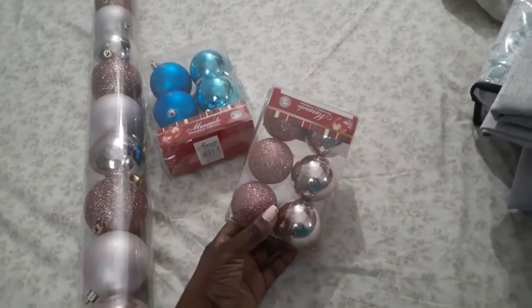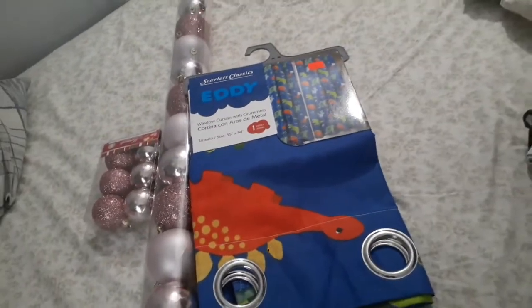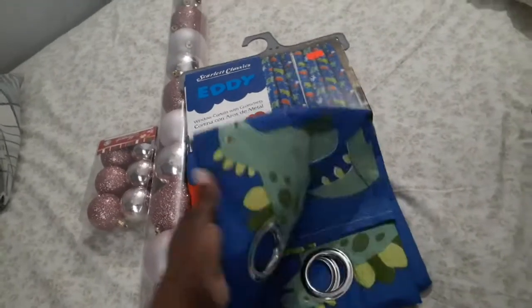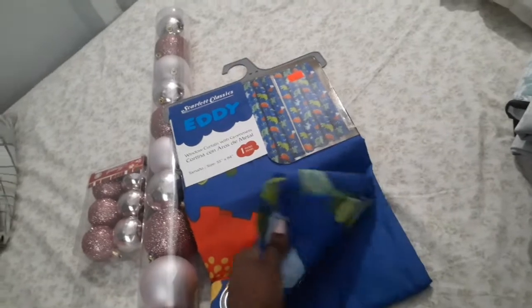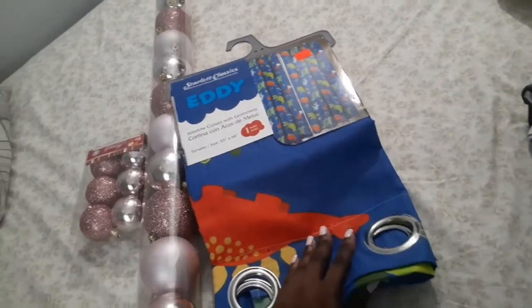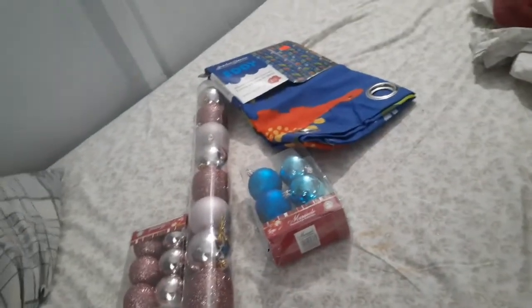And some smaller pinks too, to get some variation in the shapes. Sorry, my voice is going. Then I got a curtain for the baby's room. His room is gonna be blue and orange. So his sheet set, I think it's rockets or something close to this, and then this is gonna be his, because he loves rockets and dinosaurs.